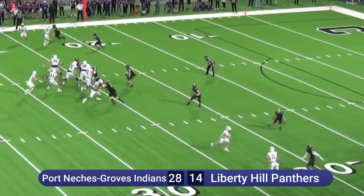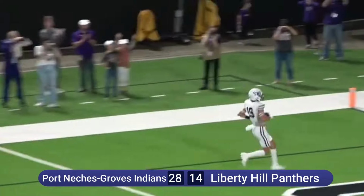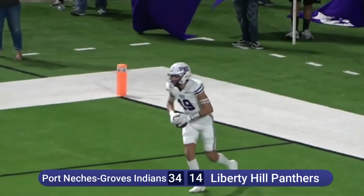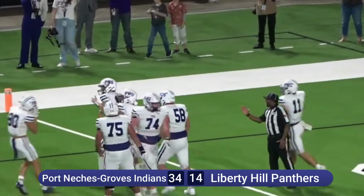Bailey gets a snap. Play action. Left side of the field. Looks downfield. Has open receiver. Shea Adams caught at the 10-5. Touchdown, Indians. Shea Adams into the end zone. Puts up 6. PNG goes up 34-14. Big touchdown right there. Shea Adams.